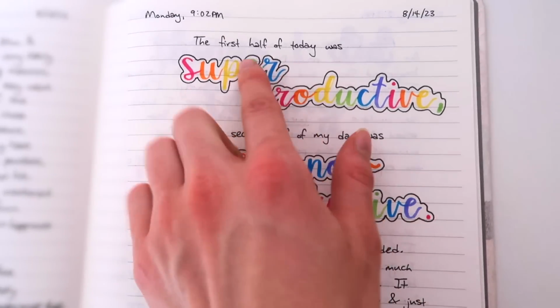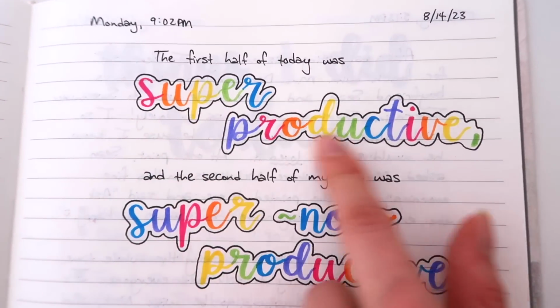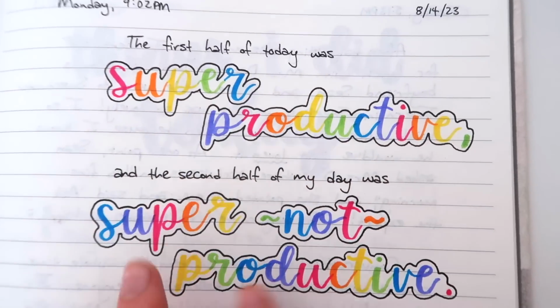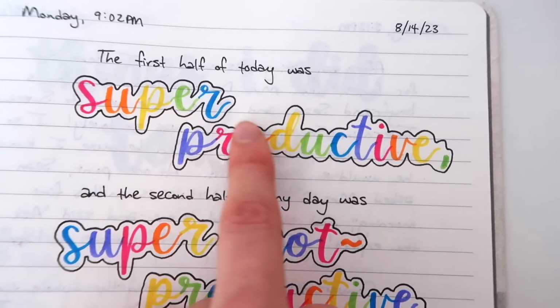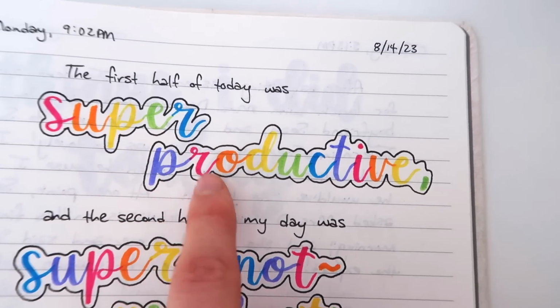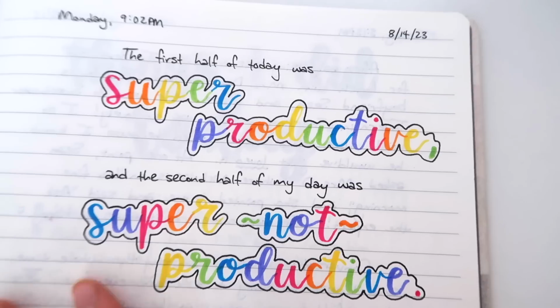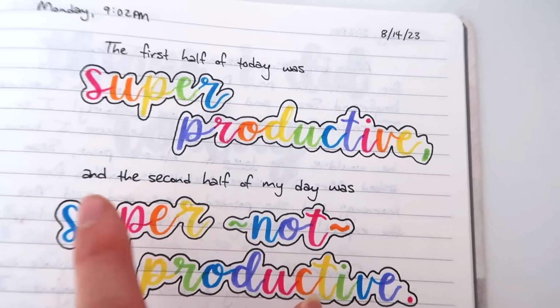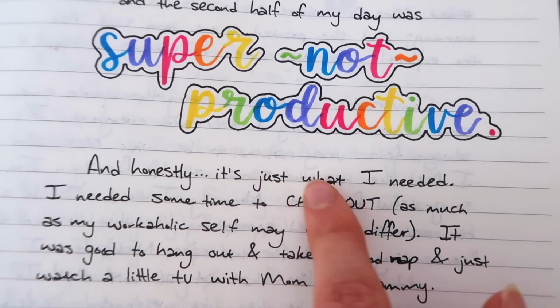For August 14th, I said the first half of today was super productive and the second half of my day was super not productive. So I did rainbow letters, as you can see, and I switched off colors every single letter. It's just this bouncy little calligraphy font. Then I took my black pen and kind of just went around the letters. I really like how this turned out, and it's honestly super easy, but the little outline gives it such a nice touch. I said, and honestly, it's just what I needed.